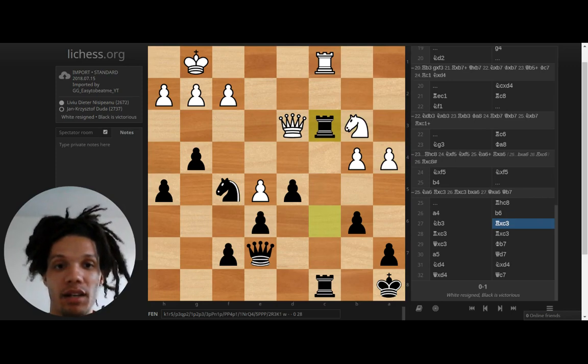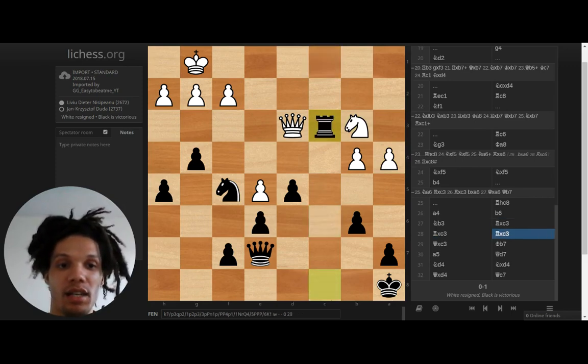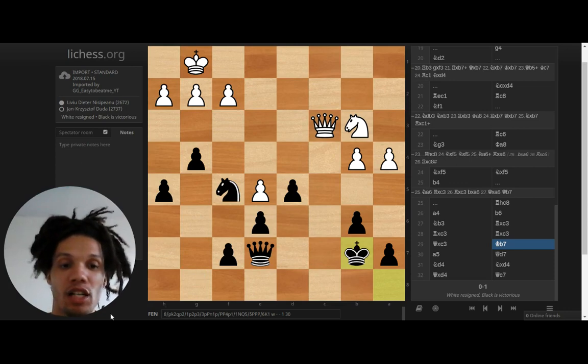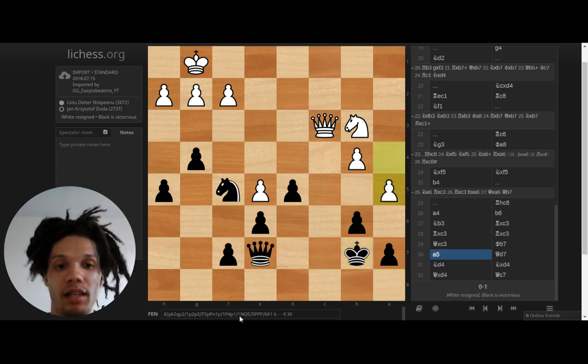Rook takes c3, rook takes c3, rook takes, queen takes, king b7, excellent move. And now the idea is just to transfer the queen to the c file, and again, a pawn up in this ending with pieces, with this knight being so well placed and having such a good pawn structure, is probably just a winning position. So a5 was played, trying to loosen up the position just a little bit, somehow, anyhow.